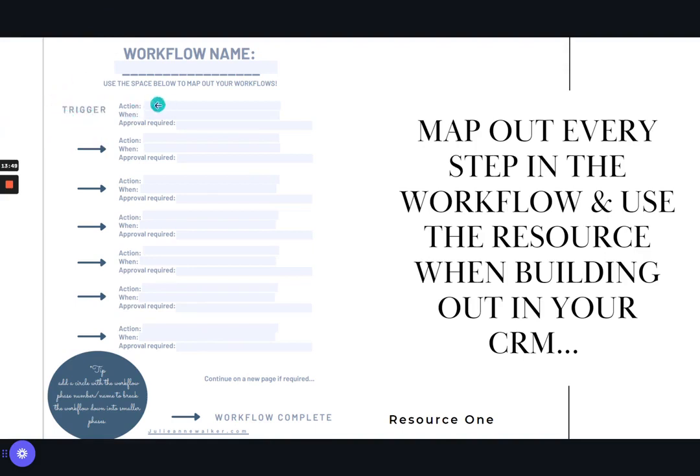So you'll put in what the action is. So it could be sending an email. When does that happen? Is approval required? And you just keep going through these. What is the action? When does it happen? Is approval required? Until your workflow is complete. Now, if you're using 17hats in particular, I would also recommend that you group together any items that are in a specific phase so that you can just break up your workflow so that they don't look so visually overwhelming.